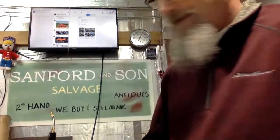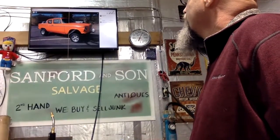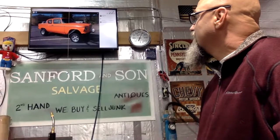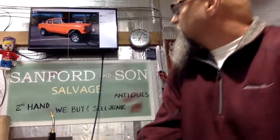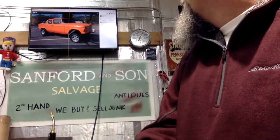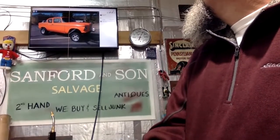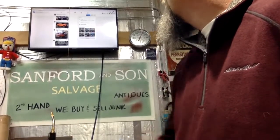Brian Fahey. See what he got going on here. What is that, a Studebaker? That's a neat car. I don't know if you guys can see the mouse, he cut his fenders for his tilt nose right here. Arthur Rouse. See what he's got.